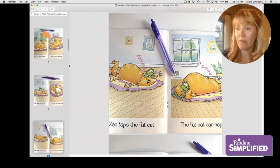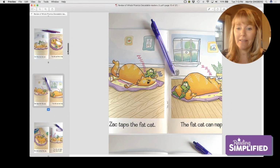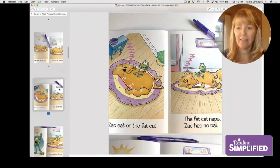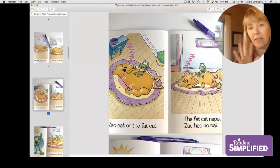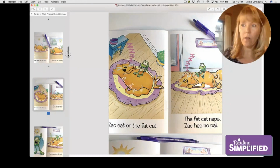And we keep going with the text. Zach taps the fat cat. He's really trying to get the attention. The fat cat can nap. Nothing's happening. And Zach sat on the fat cat. Now he's sitting on top of the cat. He's just about to give up. And then it says the fat cat naps. Zach has no pal. So again, we see different ways that the A is popping up in a word, not just the at type of word.